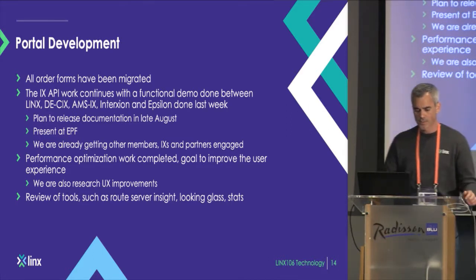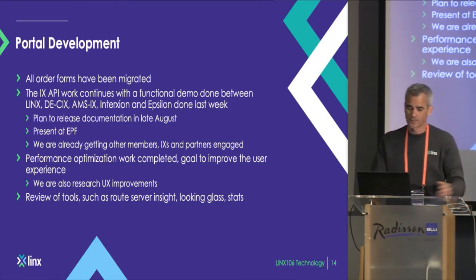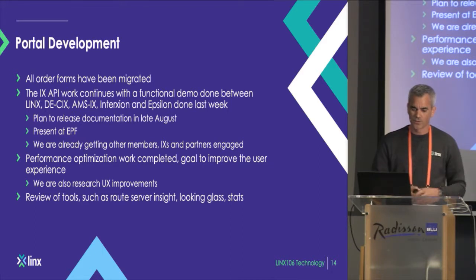So the LINX API is now reaching a point where it can be released. We're hoping that documentation will come out towards the end of August, and the first point we're going to release that is into the EURIX community. We will then be presenting at EPF, the European Peering Forum, so for those that attend, we're going to have a joint presentation with LINX, JEDIX and AM6, where we'll talk through what we've done, where we are and what the future is for this.